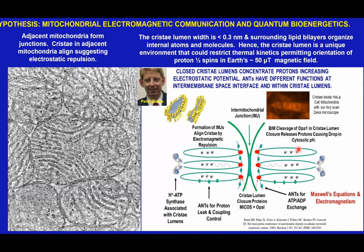It's an area of great interest to me because I work on the mitochondria, and the mitochondria generate about 90% of the energy of our bodies, and they do it in a very sophisticated biophysical manner. I believe this would be a very central place for us to understand not only the role of physics in biology, but also hopefully or possibly quantum biology. So the hypothesis that I'm going to put forward is that mitochondria can communicate through electromagnetic radiation, and that quantum functions are important in bioenergetics.